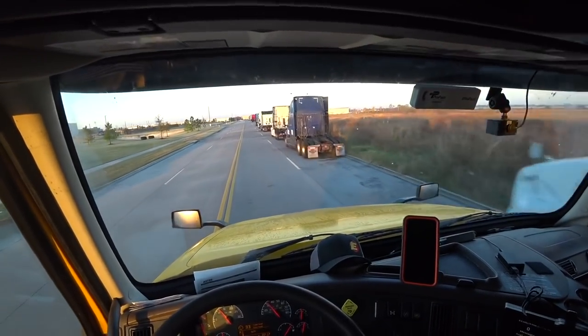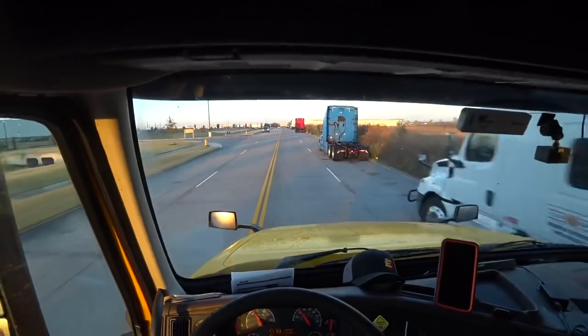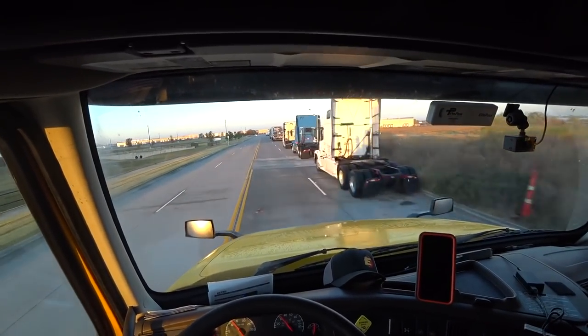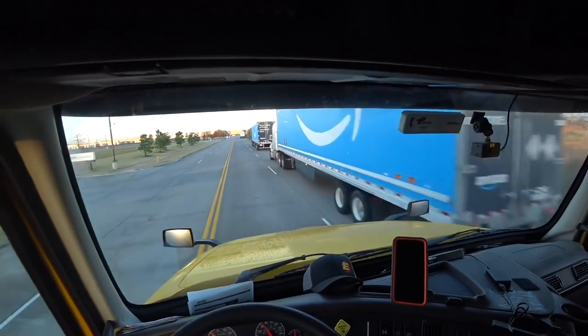It's a big industry, man. Look at this. I mean, they're always lined up here. 30, 40 bobtails every morning. There's more to Prime than a truckload more.